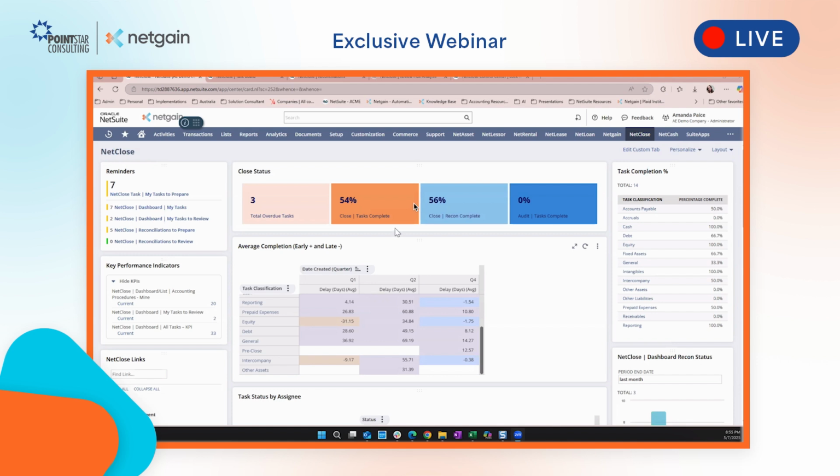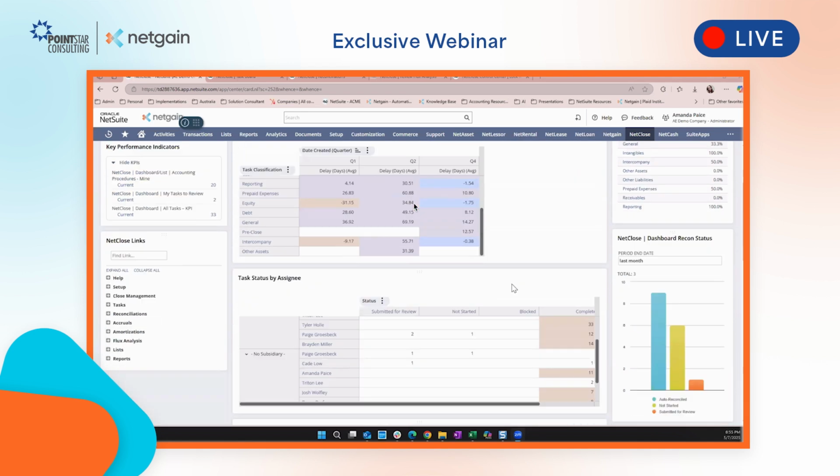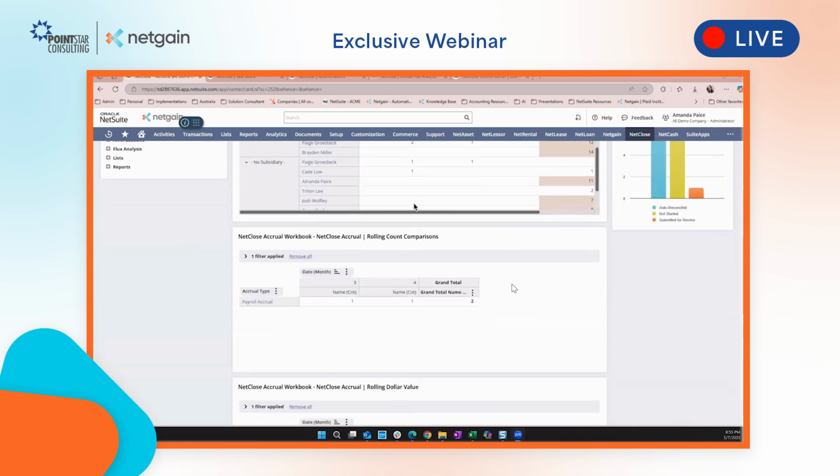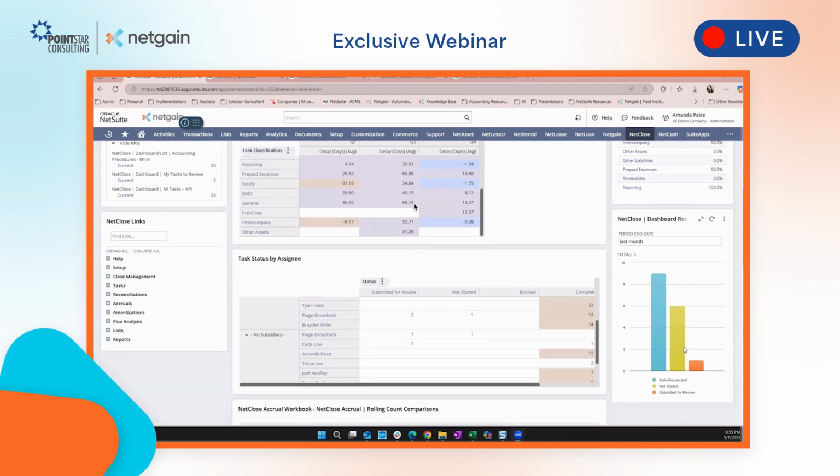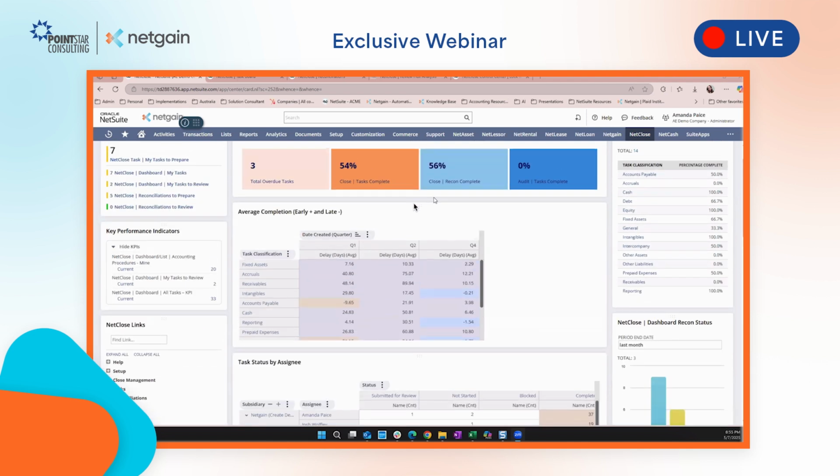You can see here that my tasks are 54% complete. My reconciliations are 56% complete. You have a couple different visualizations to help you see, as well as accrual roll forward workbooks, or dashboard reconciliation statuses. So the idea here is that you can get real-time insights into where things are at.